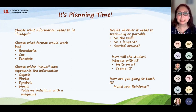So is it a boundary? Is it a cue? Or is it a schedule? And when you pick the cue and the schedule and the boundary, make sure it's consistent, that it's something they know. If you use a new format of a cue, a boundary, or a schedule, then make sure they know how it works from the beginning to the end. How they start it, how they move things around, or how they look at it. What are they supposed to do when things are done? Or what are they supposed to do when they look at that visual support, and then how it ends, when they stop using it.